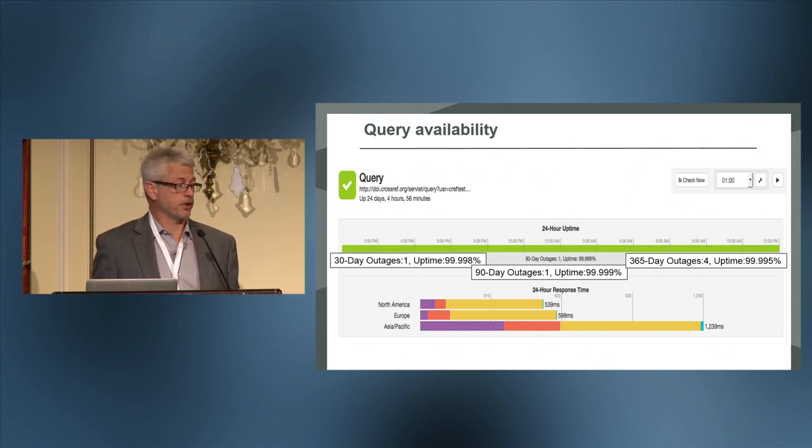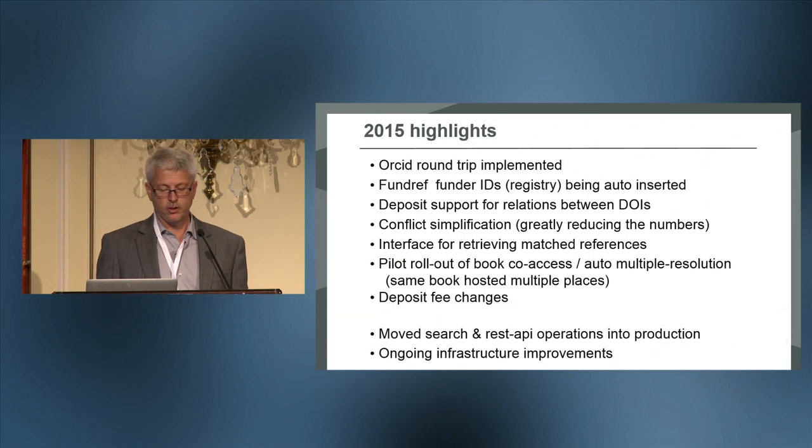We're going to keep plugging away to make things even better, like I mentioned before, query matching. So that's a little bit of the operational stuff.